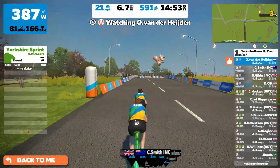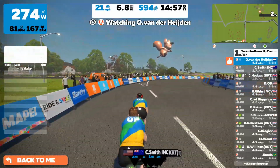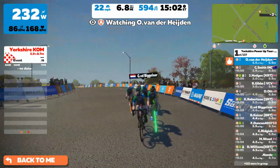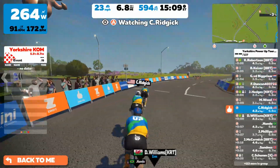The Dutchman here. And it looks like head down, hammering 359 watts right now. It was into the 400s for quite a while, and that's how you win a ruler stage, that's for sure, as they break Wood as well. Break M. Wood.